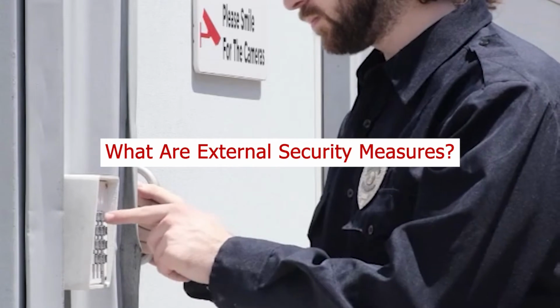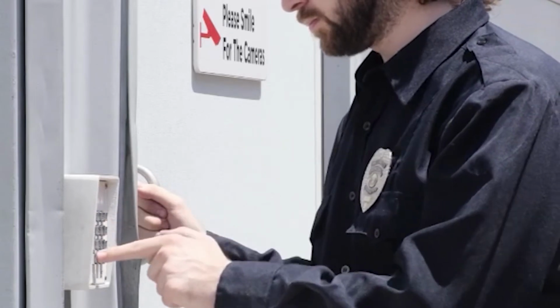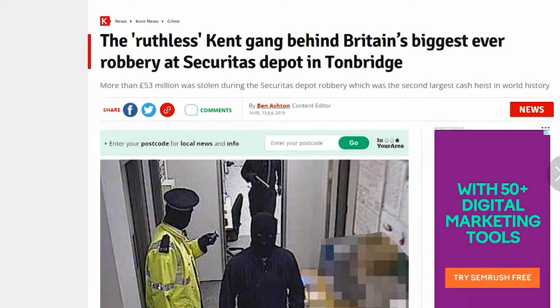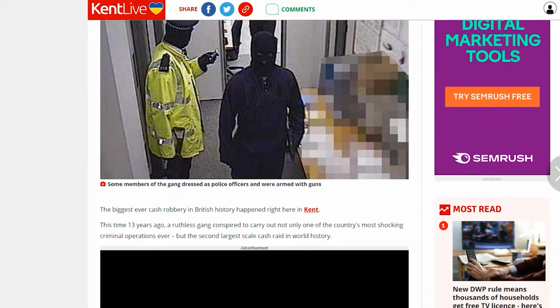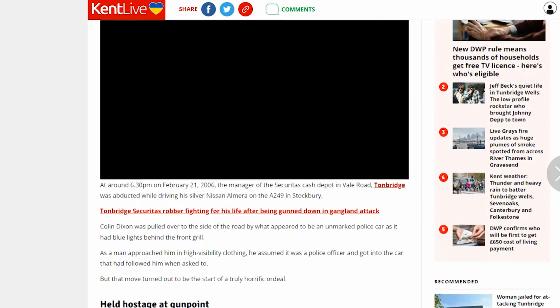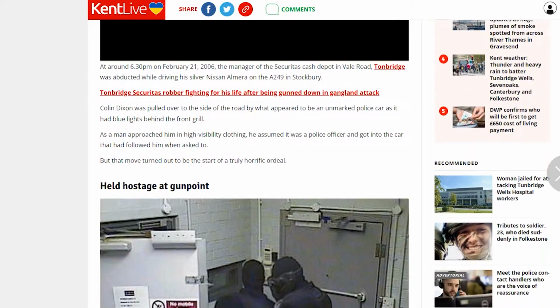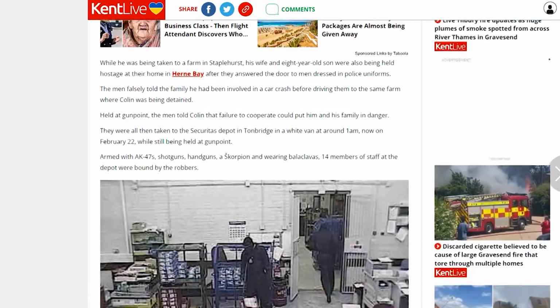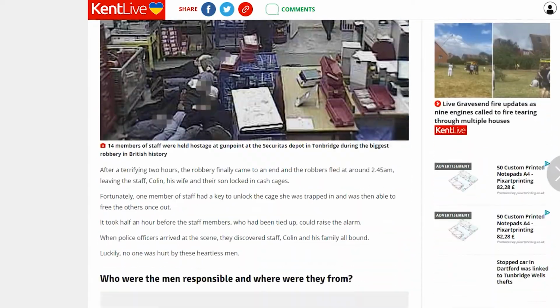What are external security measures? External security measures are procedures taken to prevent the most common types of crimes and security risks, such as robbery, vandalism, burglary, and arson. One example of this includes the Securitas Depot robbery, which consisted of a criminal gang stealing more than £53 million. There are security measures that can be taken to prevent this from happening to you.